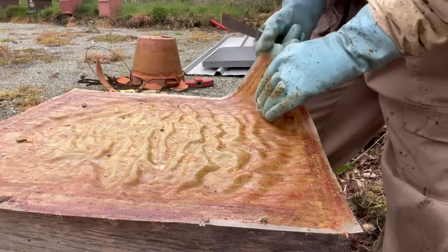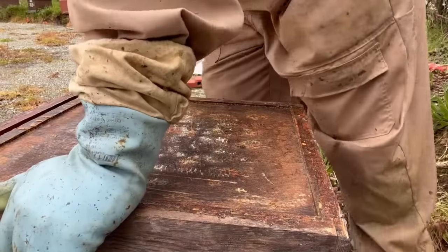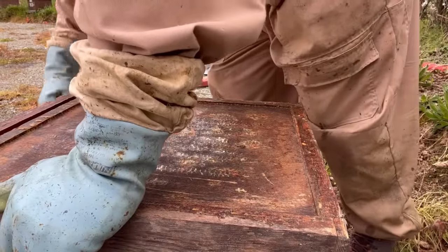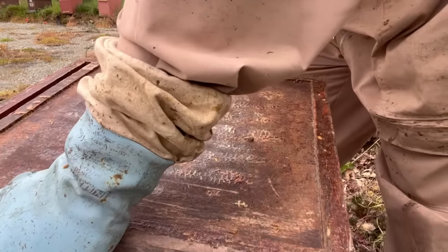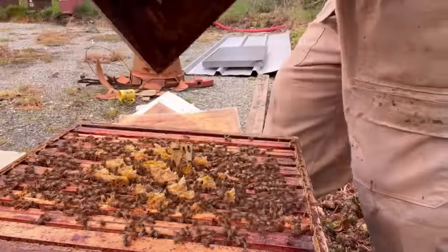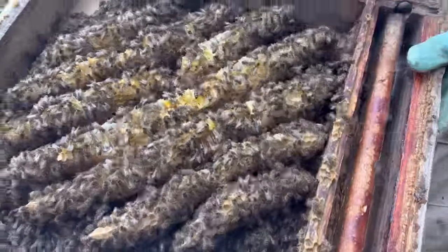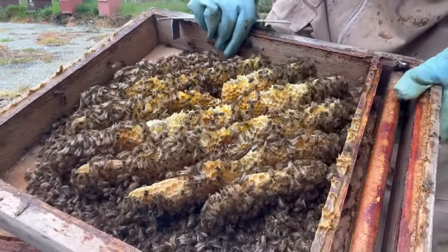There's a box of bees. So I inverted this feeder as well, so it's time to just revert this back as well. I think they built comb under here actually as well. Yep, they have. I mean, look at that. What a waste, technically, of resources, but it's not. So they haven't built that elsewhere in the colony.